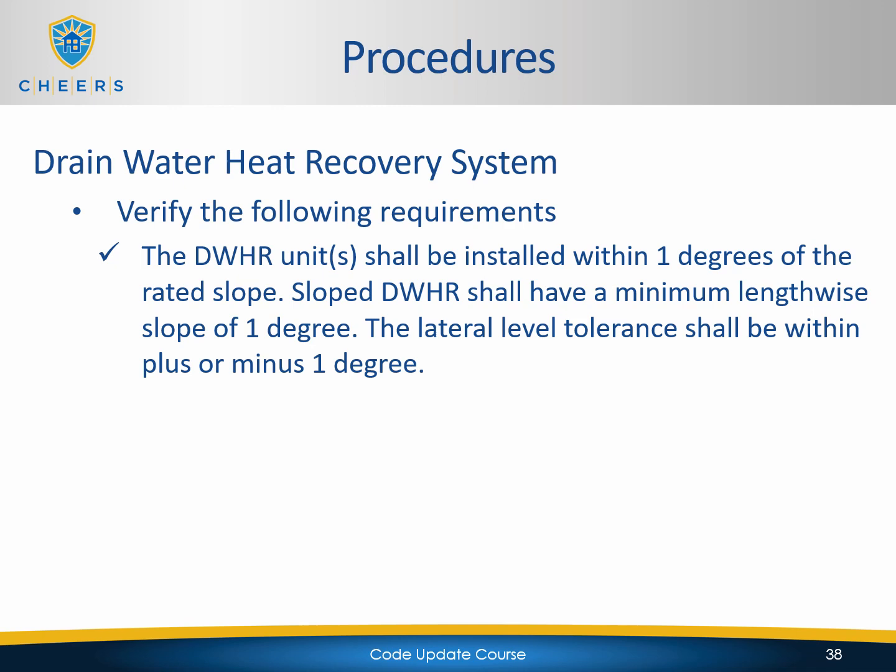So you're going to need to have a digital level so that you can go up there and check that it is installed within 1 degree of the rated slope, and the manufacturer will provide that, so you can get that information from the installing contractor. And so you're going to check that to make sure. And so you have a plus or minus 1 degree tolerance that is allowed. So let's say it's supposed to be installed at 3 degrees. If it's between 2 and 4 degrees, then that would be acceptable.